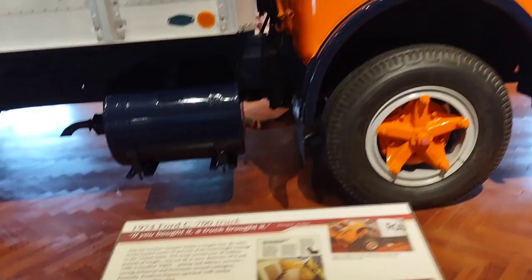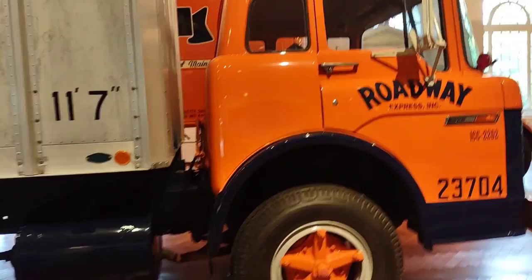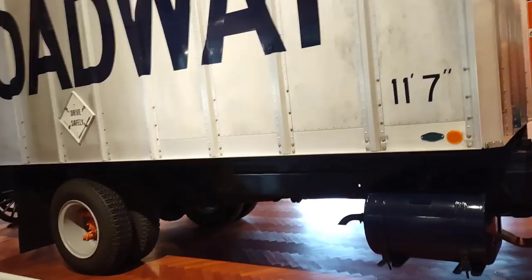By 2005, trucks hauled nearly 70% of total freight tonnage in the United States. This truck carried over 44 million pounds of freight, but not all at once. Between 1974 and 1990, it hauled P&D, pickup and delivery services among industries and businesses around Lexington, Kentucky. Roadway Express operated 3,200 similar Ford trucks in other cities.